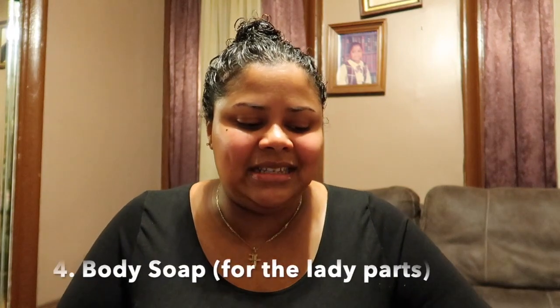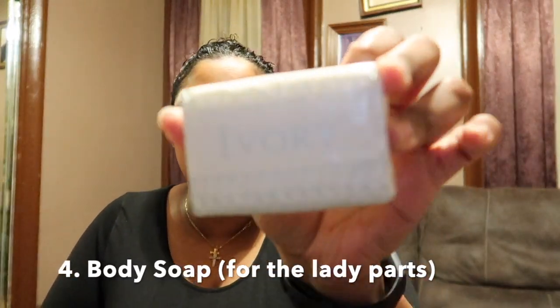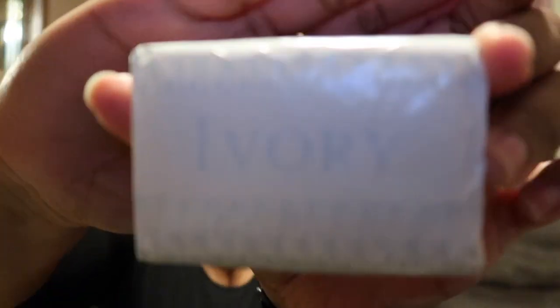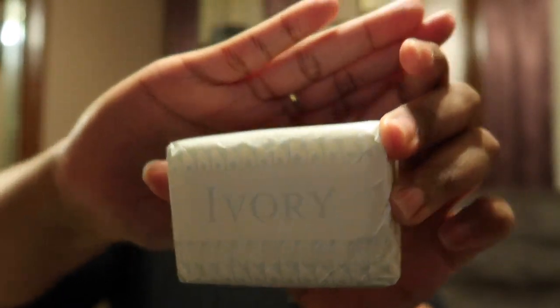And lastly, you guys have seen this before, so this is the soap that I will also be bringing. Now I know you're like, Ashley, that's a lot of soap. Yes, but I use this soap for my gentler lady parts. The Ivory soap is white soap. That's the soap that I'll be bringing.